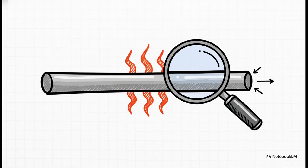For instance, take a metal rod. If you warm it up by just 1 degree, it gets bigger. It expands. Now, not by much. We are talking about a change on the scale of atoms, but it's a real physical change. So, how on earth do you build a ruler that's precise enough to measure that?